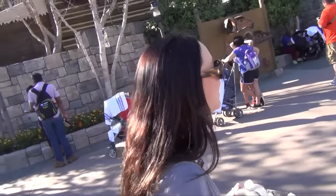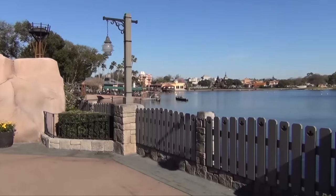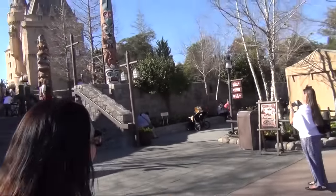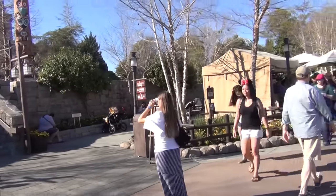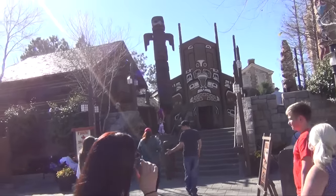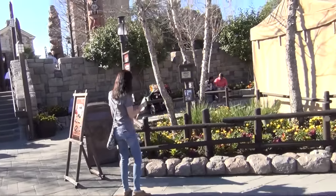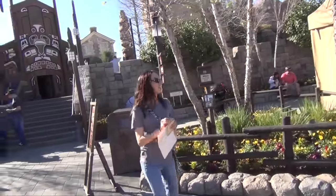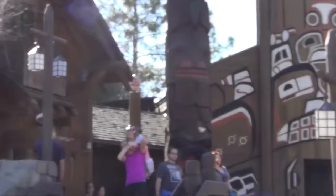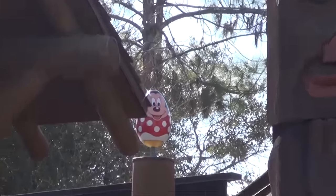As you all remember, Lauren loves birds. Very beautiful day here at Epcot. I just wish there was maybe 10,000 less people here. On the road, Lauren spotted the egg. Can't really see it from here. We gotta get a little bit closer. I can zoom in on it. There it is. There's the Easter egg. Minnie Mouse.